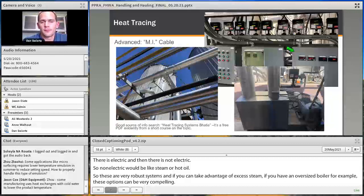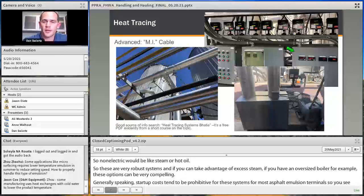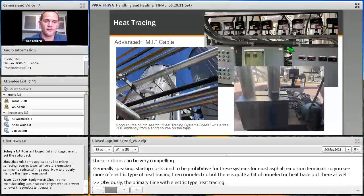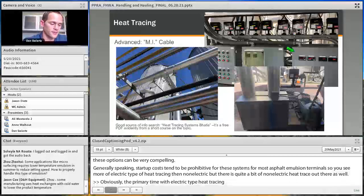Obviously, the primary con with electric heat tracing is that you're tied to the electrical grid, right? So if you're in an area that gets a lot of lightning storms or has difficulty with power surges, that's a consideration you have to account for in selecting these kinds of heat traces.